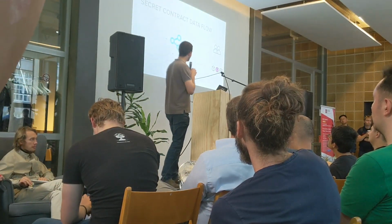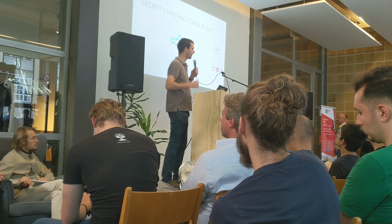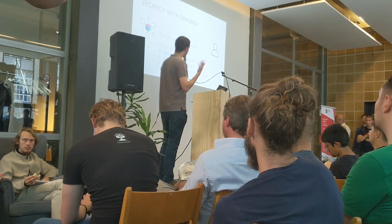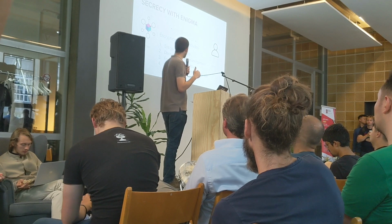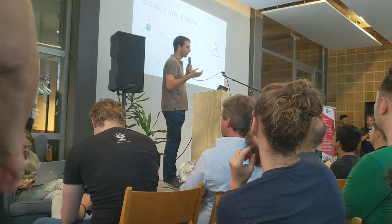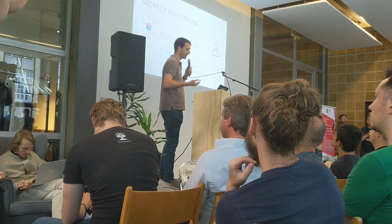So in this presentation, I would like to focus a bit on the encryption of the inputs. So basically the process includes an encryption of the inputs by the user. The worker then needs to decrypt it in a secure environment. It later on needs to encrypt the output and send it back to the user, which wants to see the result.